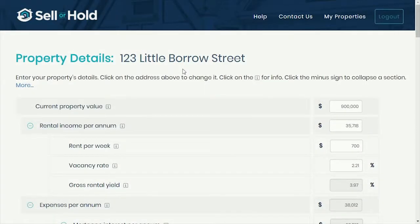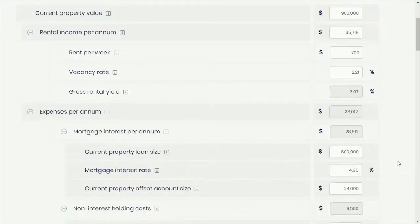All right, let's quickly run through some of the key figures to get a handle on what this investor has. The property's current value is estimated at $900,000. The yield is pretty good, especially for a house in Sydney. It's around 4%. There's a $600,000 mortgage, which means there's $300,000 worth of equity. It's negatively geared by about $200 per month.